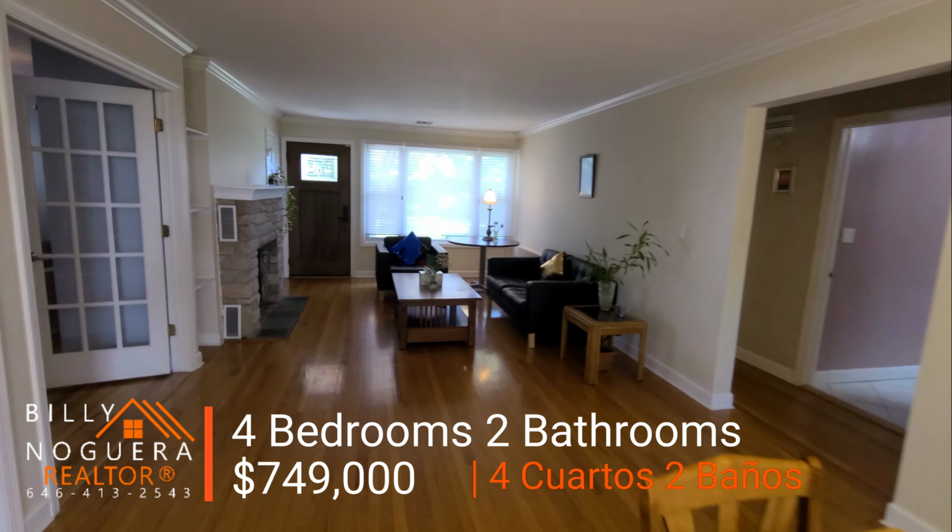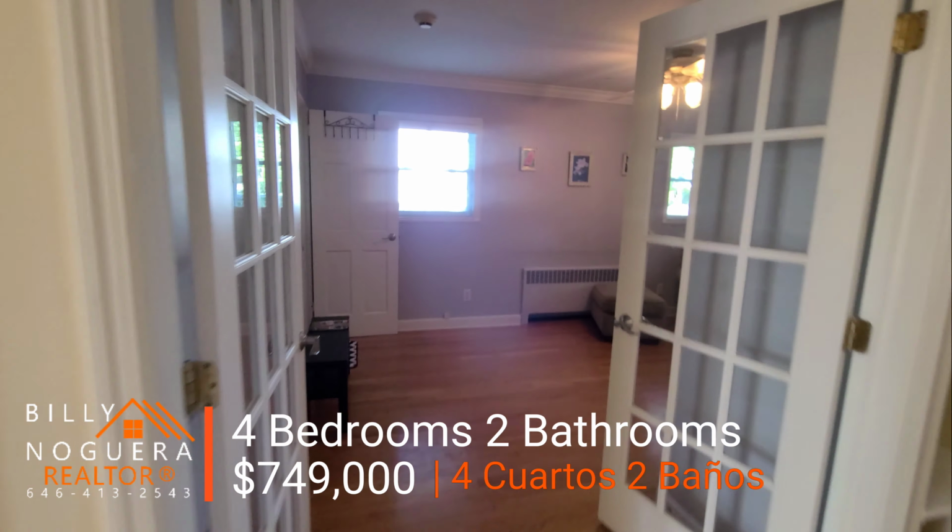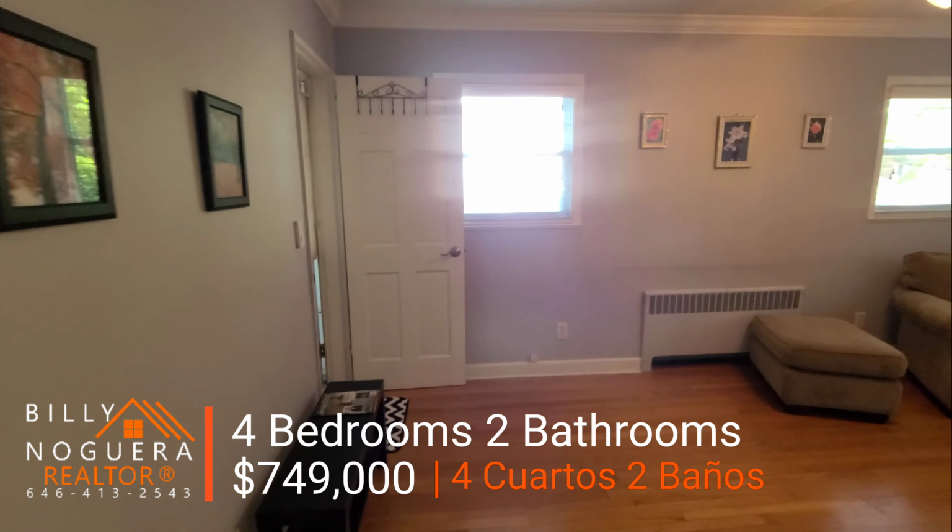Hey there, today we see a 4-bedroom, 2-bathroom property in the town of Tenafly, New Jersey. It's for sale for $749,000.